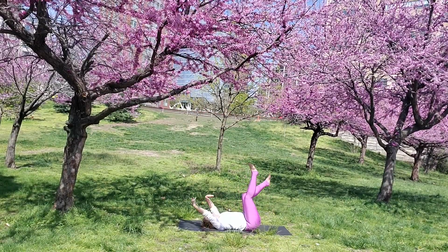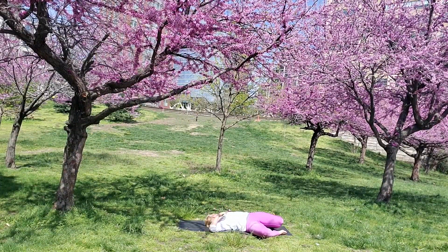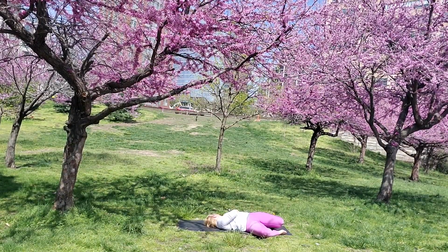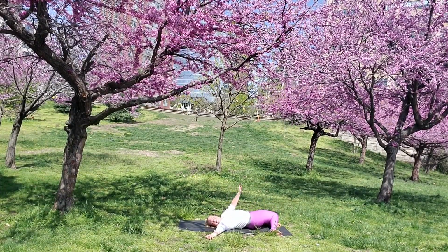Feet on the mat. Sway your knees up and over to your right. And then reach your arms up and over to your left. You could gaze toward your left fingers and breathe. Switch sides. Knees go up and over to your left. Fingers and eyes go to your right. The arm could be across your chest, out in the T shape.